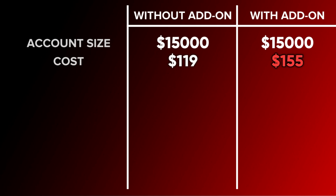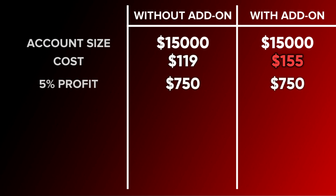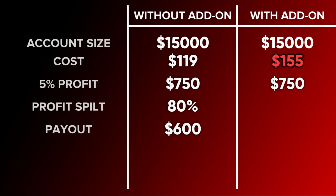more. Now let's say you pass the challenge and make a profit of 5% in the real account. Then at the time of the payout, you'll get $600 or 80% of your profit if you didn't take the add-on. But if you took the 95% profit split add-on, then you'll get a payout of $712.5.